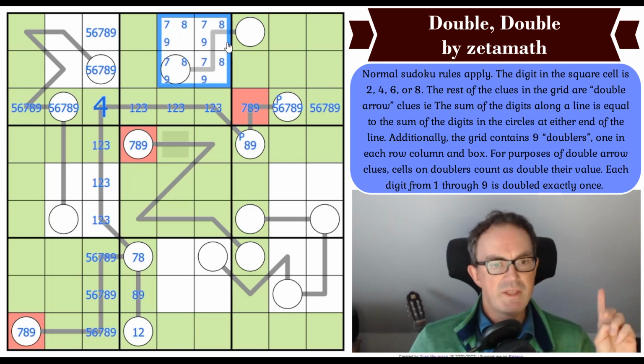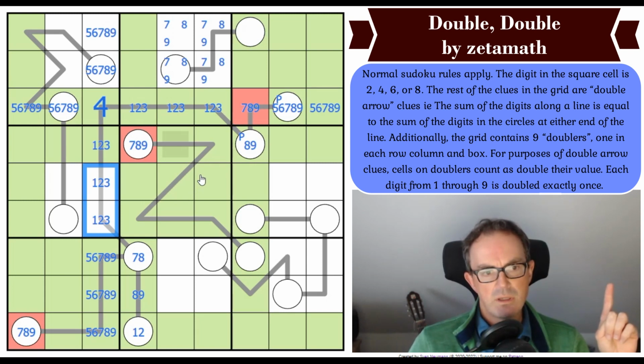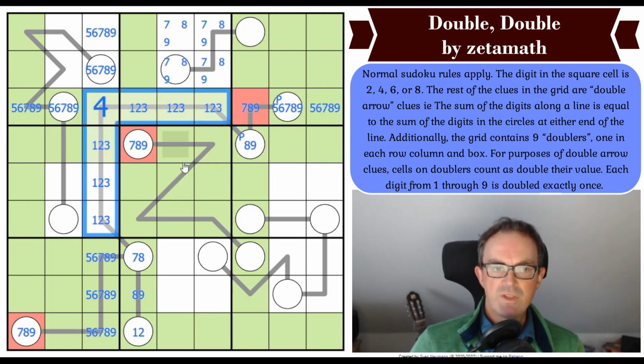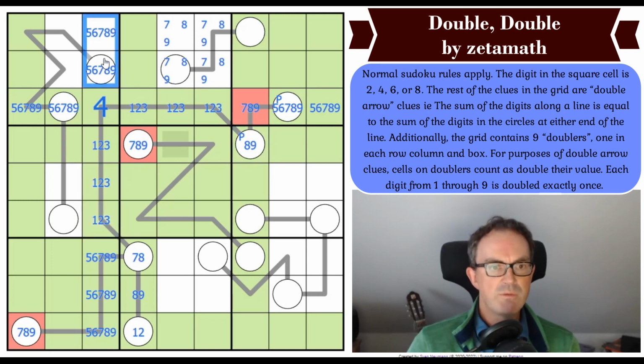Oh, I know something. Those are not doublers. Those are not doublers, because if we double anything along this line, I can't make these add up to 16 anymore, because this would add up to 17, and we proved that didn't work. So those are green. And if they're green, one of these squares is a doubler.